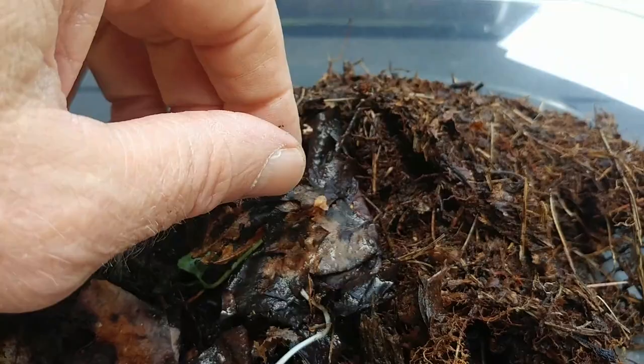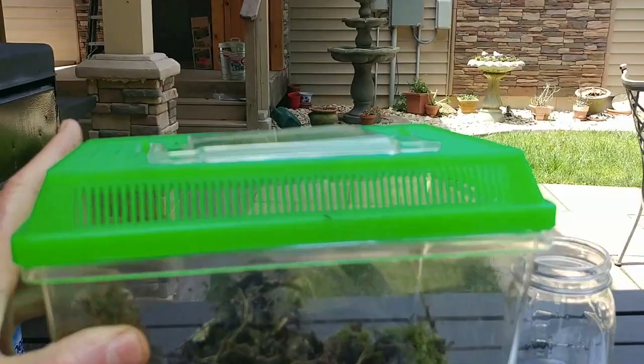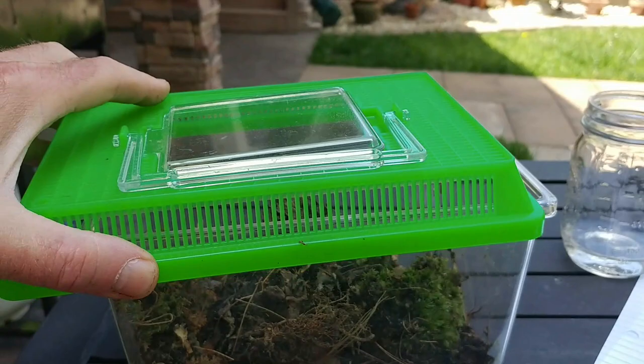So here we are in my backyard. And like I've told you, with all my organisms, when I'm walking around and I find something, I like to bring them home and put them in a container. And I like these containers because you can see through them and you can look at the organism through the side. But they also have a nice secure top that gives them plenty of oxygen, plenty of air circulation, which is important for living things.